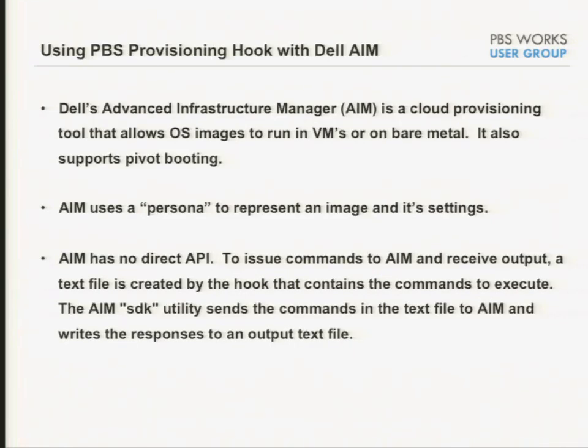The next topic I was going to talk about was the PBS provisioning hook that we played with. We used a product from Dell called the Advanced Infrastructure Manager, and it's really just a cloud provisioning service. You can create images that run on bare metal or in a VM or both. You can actually migrate the image between them on the fly with pivot booting.